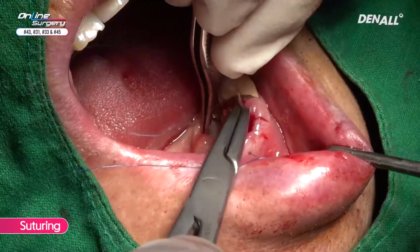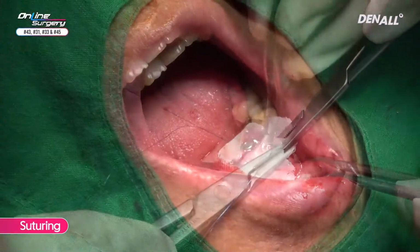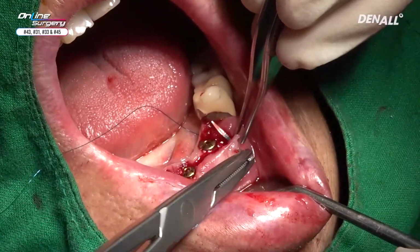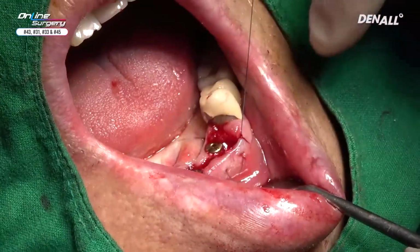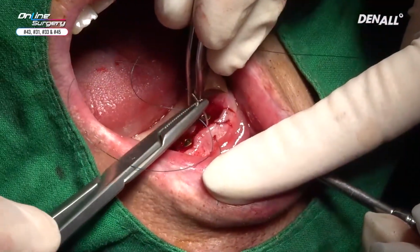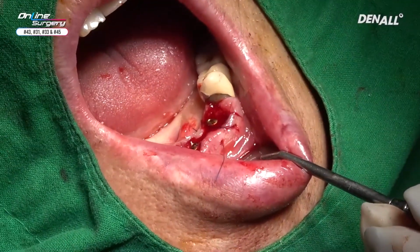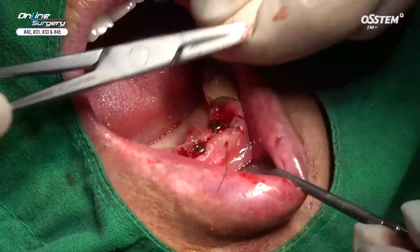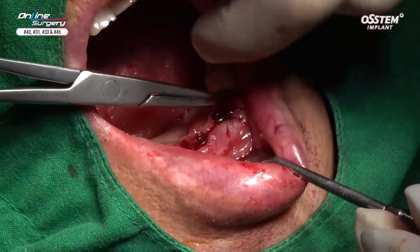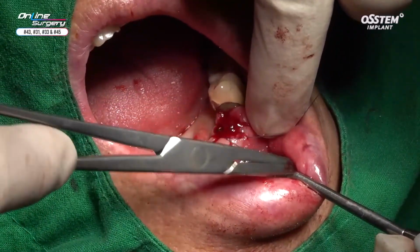I'm going to cover using hidden X method. You do not need to use a collagen membrane on top of a collagenated bone graft material. Healing occurs very quickly. In this case, you can just use a figure of 8 to really support the graft material.